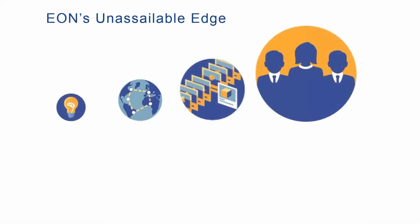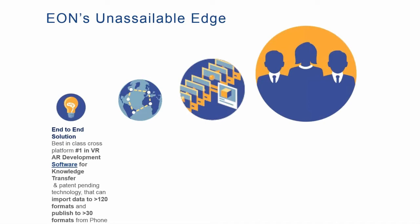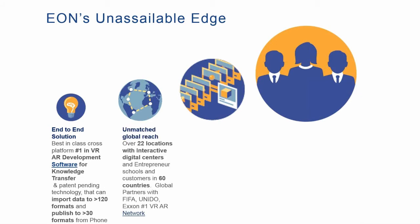We execute the vision with four fundamental parts of our business. One is our end-to-end platform solution, specifically developed for knowledge transfer. This is not a game engine. It supports enterprise data, connects you with LMS systems, and so on. Unmatched global reach. We have today 22 locations with interactive digital centers and entrepreneur schools where we build capacity and support our customers worldwide.